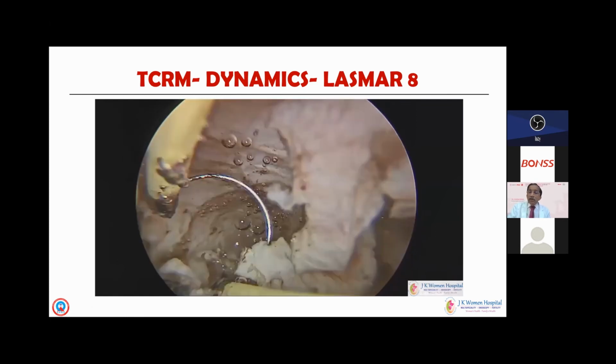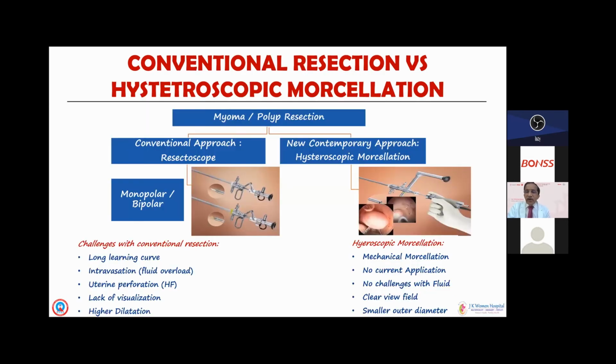Well, intrauterine retrieval systems have come in a big way, and they have been advocating that it doesn't use energy, no current application, it's mechanical, fluid overload is much less, the view is always clear because the debris is being constantly sucked, and the diameter is also much smaller, so it can be used in the office setting, whereas the conventional resectoscope always needed the larger resectoscope.